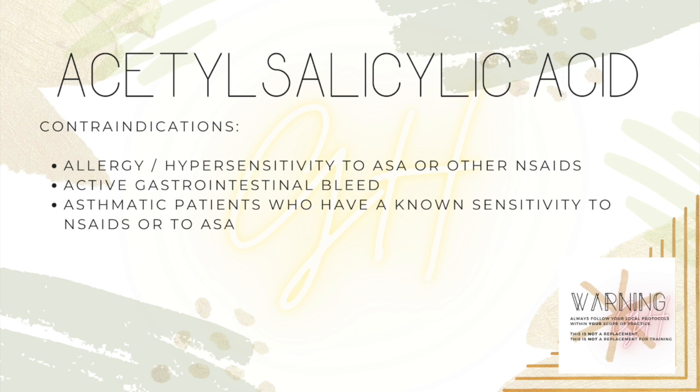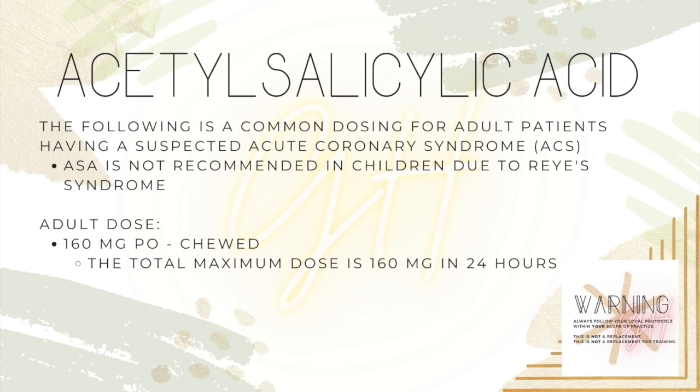The most common contraindications before you use ASA would be a patient who has an allergy or hypersensitivity to ASA or other NSAIDs, have an active gastrointestinal bleed, or are asthmatic patients who have a known sensitivity to NSAIDs or to ASA. The following is a common dosing for adult patients having a suspected acute coronary syndrome, or ACS. ASA is again not recommended in children due to Reye syndrome. The adult dose that we commonly see is 160 milligrams PO, or orally, and the patient needs to chew this medication up. And typically the total maximum dose is 160 milligrams within 24 hours.